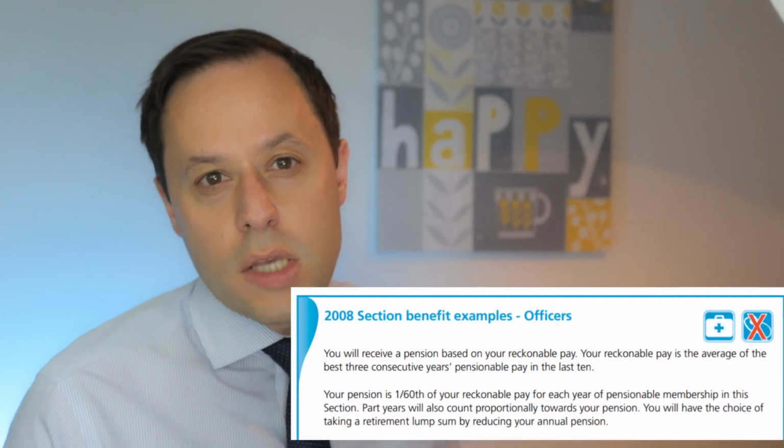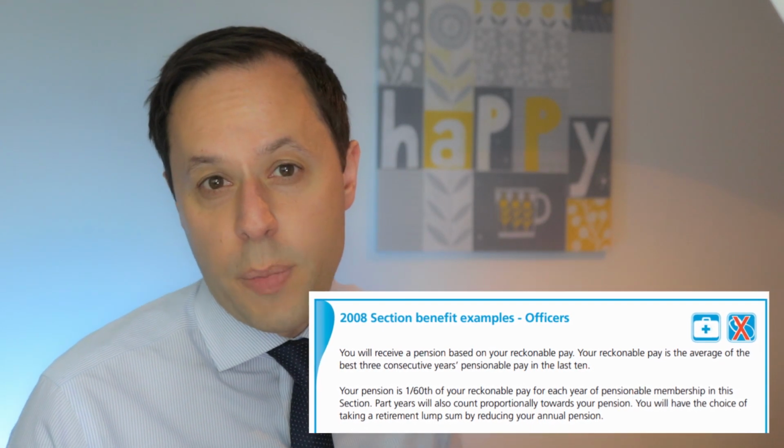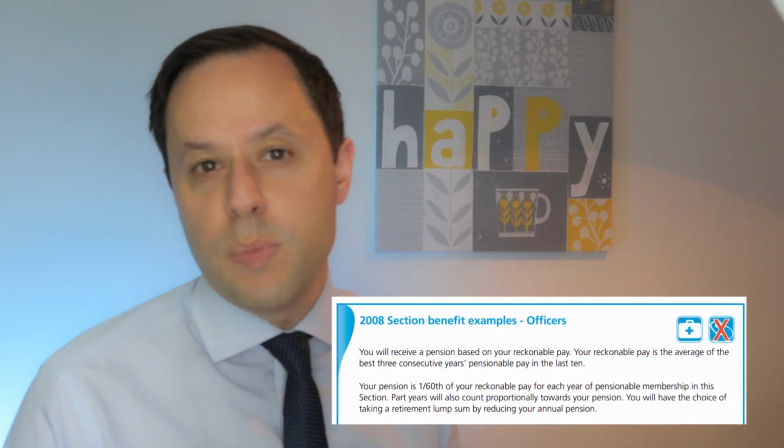Now, the 2008 section is slightly different, in that it is based on the average of the best 3 consecutive years of pensionable pay in the last 10 years of your career in the NHS, and this is based on 1/60th for each year of membership. We'll use the same example using £33,000 and 15 years of service, and the calculation is as follows, which would ultimately equal £8,250 of income in retirement.